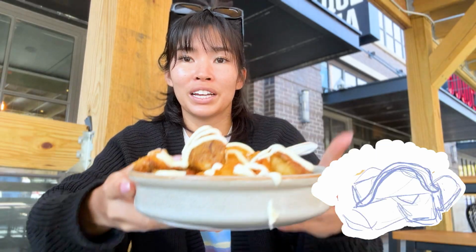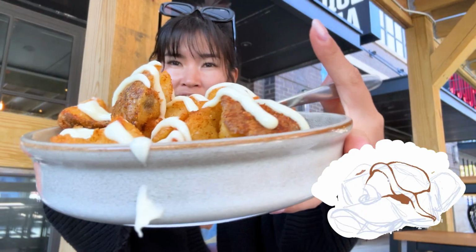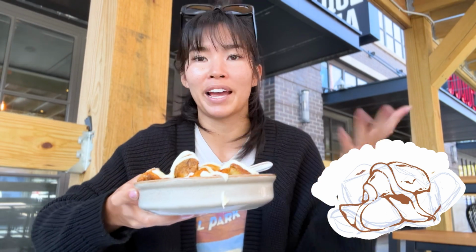So first up, we have the patatas bravas. It's a very classic Spanish tapas dish. It's fried crispy potatoes with the brava sauce. I think it's tomato based. It's a little sweet, and also a garlic aioli. I don't know what else is in it, but that's all I know so far.